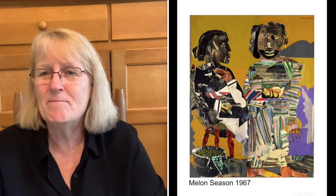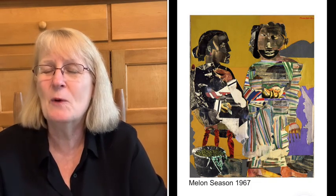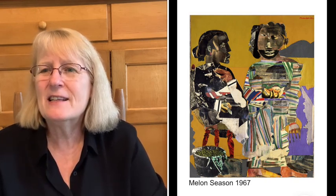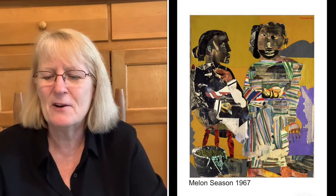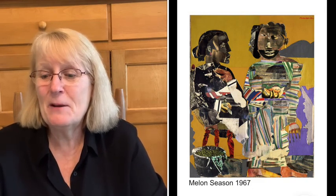I grew up in the Midwest on a farm, and this was something that I would have seen too. It's two women kind of getting dinner ready. One of them is shelling peas, and the other one looks like she's cutting a watermelon. It's called melon season, so it looks like the first of the watermelon is out. And it's just kind of an absolute everyday picture.